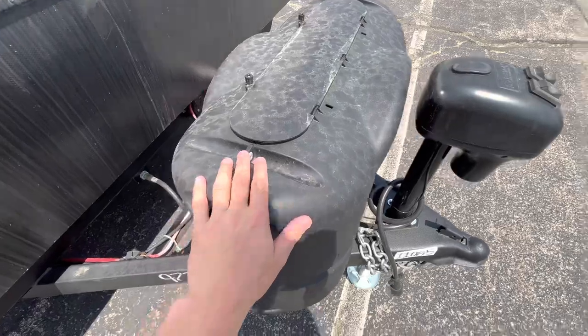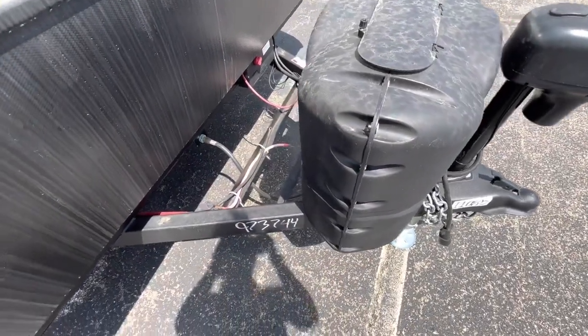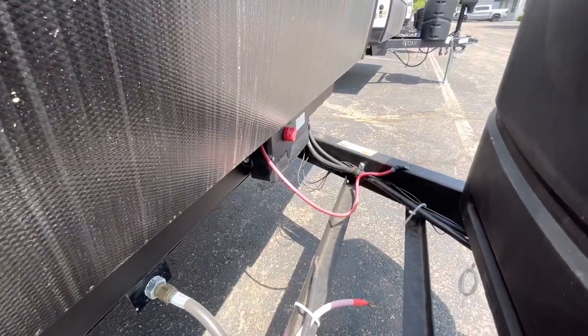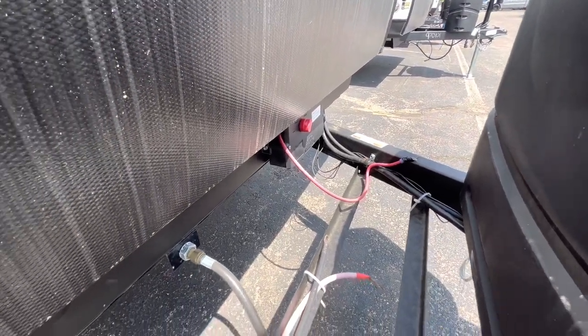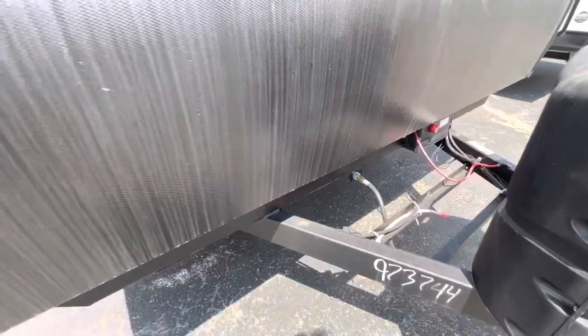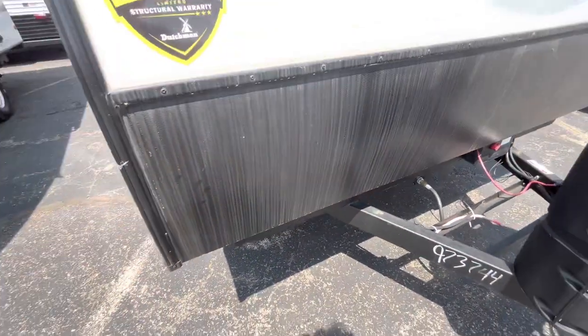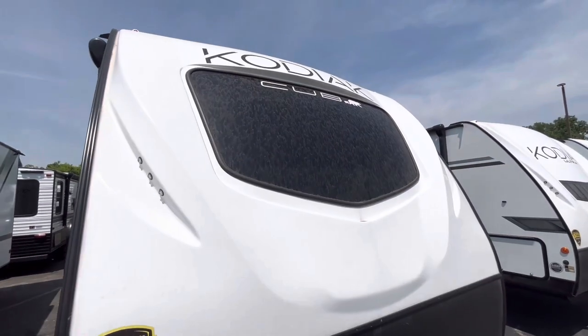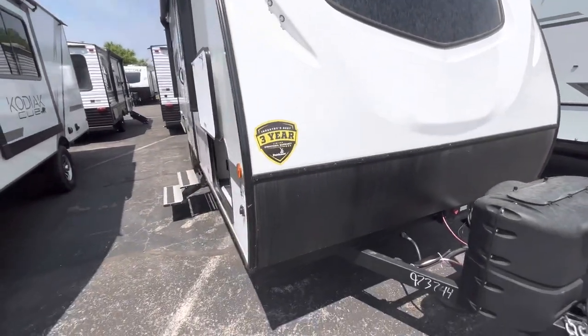You got two 20-pound LP tanks that sit right here. Your battery is just going to sit right down here, giving you that battery disconnect too, just in case you're not using it. Flip it off and save the life of your battery. Nice front guard here to protect that fiberglass coming up, as well as that automotive windshield we talked about.